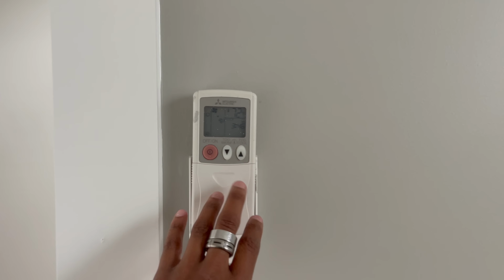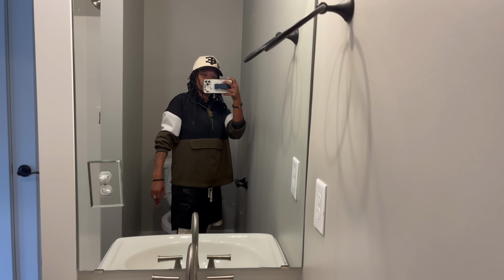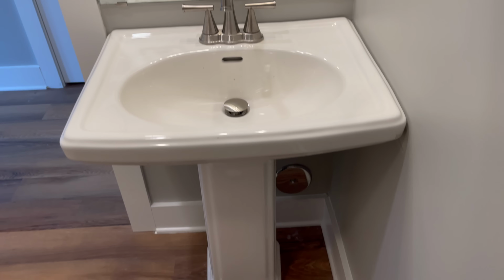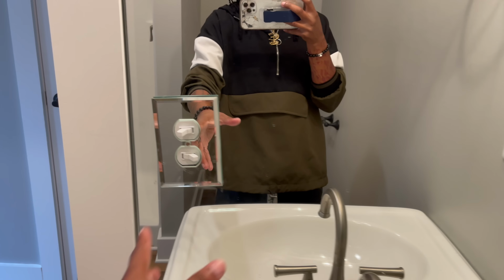But the doors, the doorknobs, all of this look classy. I'm digging it. And then you could control the air with a remote control. I'm liking it. So when you come in here, you got the bathroom. As you can see, nice little bathroom. This is a cute sink. So far, you could tell that they spent some good money. It's a little crooked now. They're a little off with it, but it ain't bad looking.